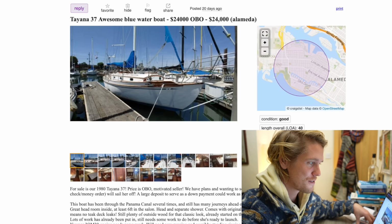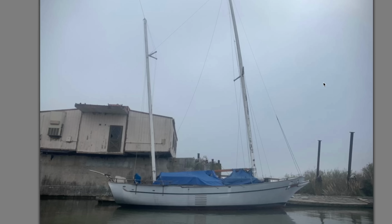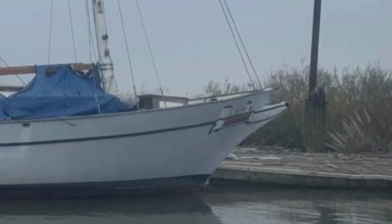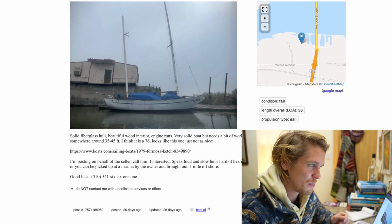California, very tempting. And also this one, just one picture, Formosa, I think it's a 41. I think this might be a lot of work, but it's 8,000 US dollars. I mean, come on, absolute beauty, look at that. I love it at the bow, where you have that sort of cut off thingy-majiggy. But yeah, potentially a lot of work with it being a ketch. Potentially having to re-rig that would be expensive, but again, $8,000. I can throw a chunk of my budget at it.